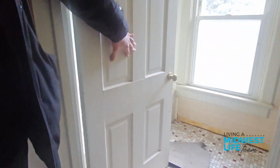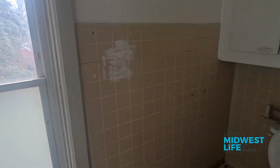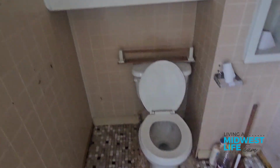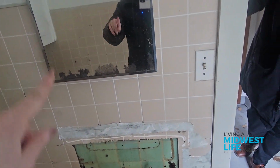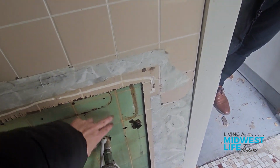Okay. Here's our beautiful bathroom. Oh, this is just lovely. Yeah, this is a 50s edition. How can you tell? Well, the color of the tile, the shape of the tile, the floor tile, the little niches, the mirror, those are all things. And this would have been more like 1800s colors and 20s. Okay. In the greens. Yeah.